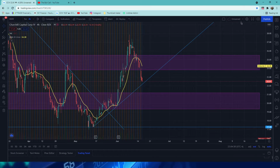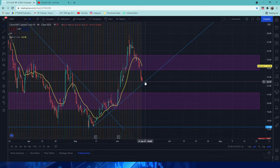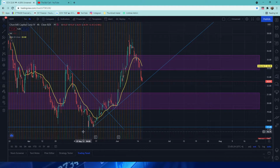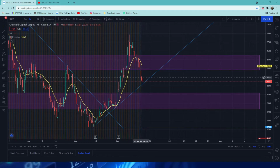We need to open tomorrow definitely above 22.3. 22.3 is somewhere where we need to be around. We need to be above that. We need to see a little bounce off this line, and we want to keep this trend upwards. That is so crucial right now. It's beyond crucial right now if we can keep this trend upwards, because it'll be so helpful for how this all plays out.